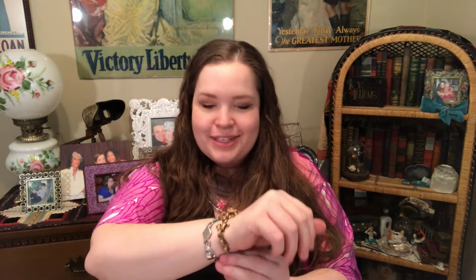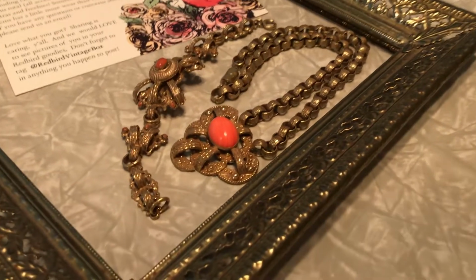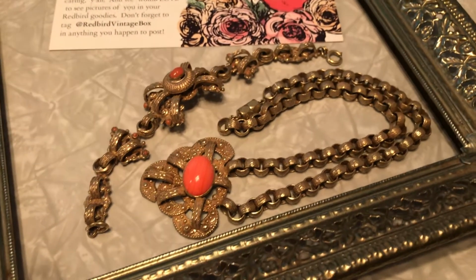Oh, yeah. I think I'm going to need help to get this bracelet on her. It's going to take me a little more time, but I think it is fantastic. Oh, I love this set. Oh, it is so groovy. So groovy.